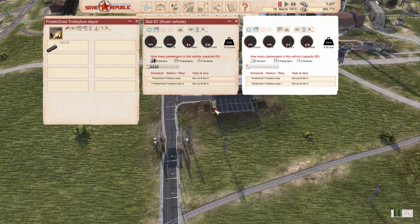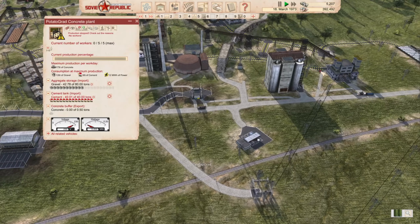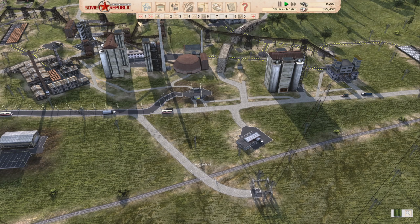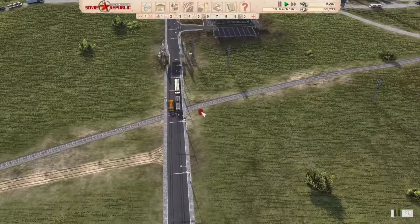The reason that I want to get a second trolley bus is that we simply always have to try and ensure that we've got an employee in either... in fact, not in either. In both the concrete plant and also the asphalt plant. Because otherwise there's a bunch of construction stuff that just can't happen. And if it doesn't happen, it's just going to take ages in order to get anything done.